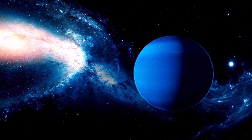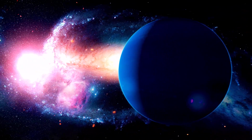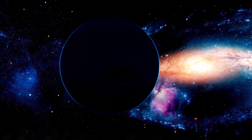Even though Neptune is 30 times further from the Sun than Earth, cold and dimly lit, it's still thousands of times closer to us than the nearest stars. And yet, it may turn out to be a great place to live, and a gateway to those stars.